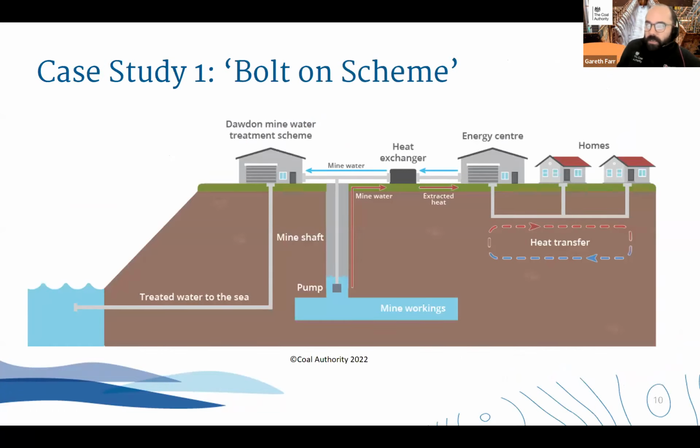So I've got two little case studies for you, and these are divided into terminology that we use. So one is a bolt-on scheme, I'll explain what that is now. And the next one is a borehole scheme.